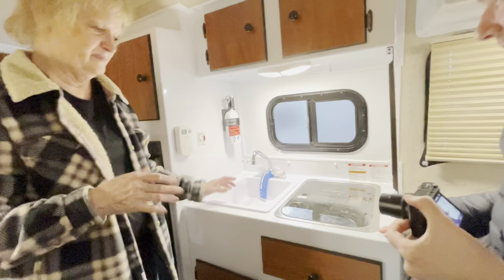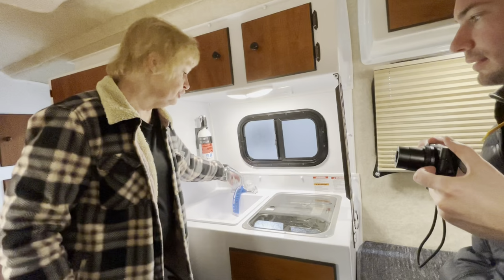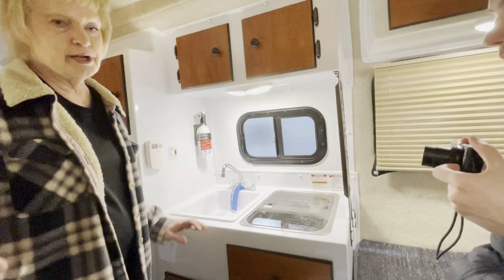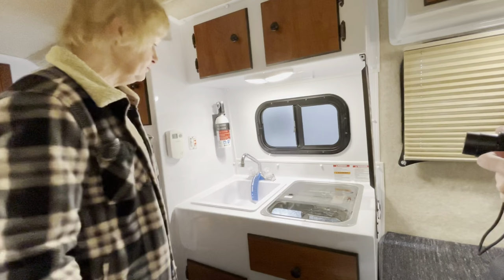So to fill your hot water heater, this is what you're gonna do. If you're hooked to city water, you have all the water that you need. You're turning your hot water tap on, and then you wait. 4 gallons is gonna go in your hot water heater, then it's gonna come out this faucet. Then you're gonna turn your hot water tap off, turn your light on.